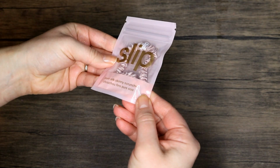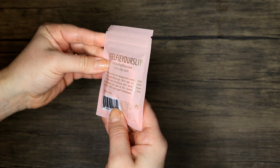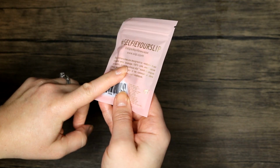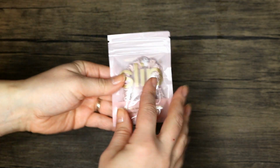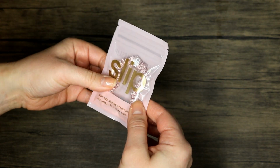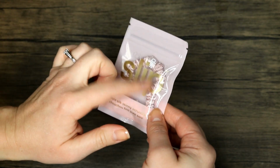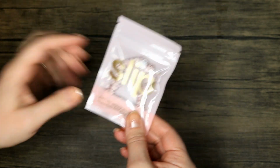Okay, a scrunchie. Pure Silk Sleep Scrunchie. Oh, that's exciting. I actually bought a silk pillowcase, and I do wear a cap when I sleep, but I usually put my hair in a loose scrunchie under the cap because I have really long hair. So, cool. That's exciting.